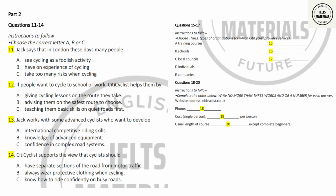So if someone wants to use a bike regularly, say to get to work or school, we aim to train them by teaching them to ride on the actual roads they'll use, so they can develop the basic skills they need and build up their confidence that way. At City Cyclist, we believe cycling's for everyone, no matter what age or level of ability or mobility. We do complete beginners and also advanced courses.